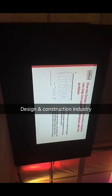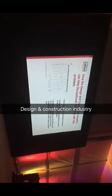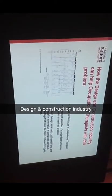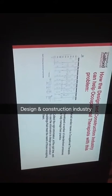My PhD journey was in the School of the Built Environment, and because we're using design and construction techniques and methods to modify people's homes, it obviously made sense to me. Well, let's have a look at what research is out there in terms of what they do within the design and construction industry.